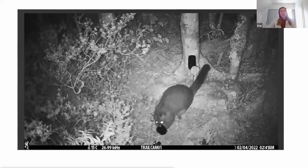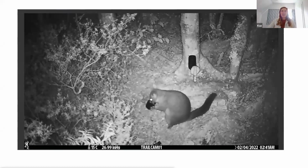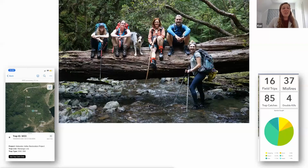So yeah, possums were smart enough to be able to screw off the top of these and just eat the bait themselves and then just carry them along the track. It was just ridiculous. So this was such an eye-opening experience for me. And you know, coming back to the GIS side of things, the mobile app and the dashboard are really just the beginning for Manaki Rohini.